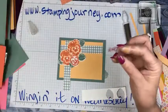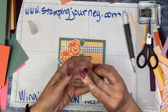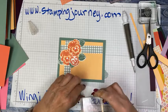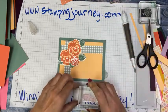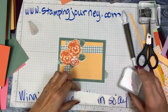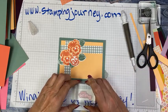Happy birthday. Everybody needs birthday cards. Here we go. We're going to go happy birthday. Small. Let's see if I have a smaller one. And maybe we'll use our die cut again. I was going to do, yeah, let's do that. Let's use a die cut again.